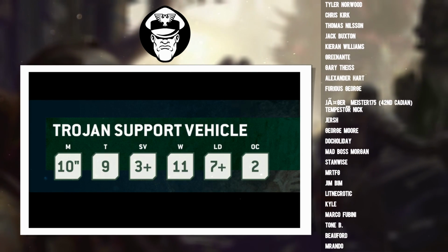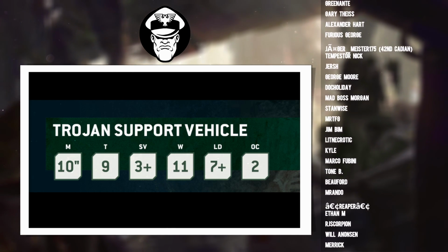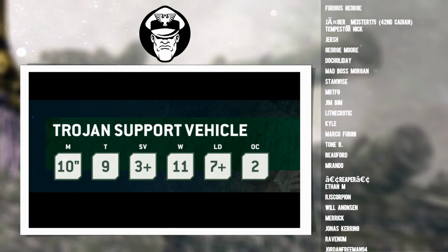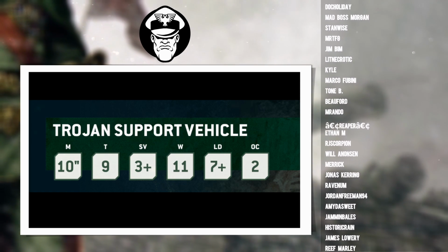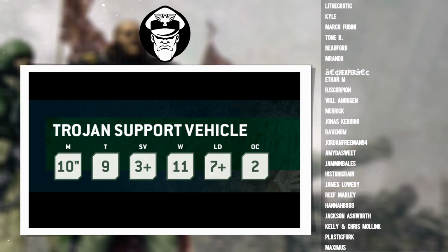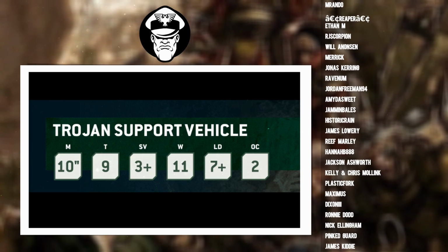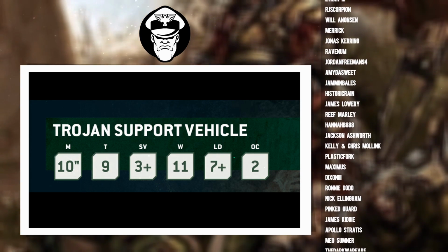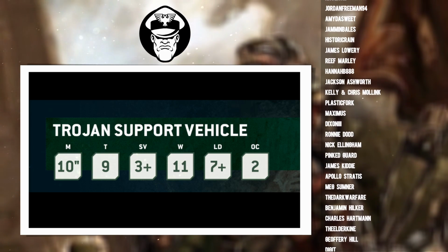With a movement value of 10, the Trojan can keep up with all but the speediest vehicles in the Guard, and with a toughness of 9, 3+ save, and 11 wounds, it's got an okay defensive stat line. Let's be clear here. Any dedicated anti-tank is going to make mincemeat out of this thing. It's going to core it out quickly. A pair of las cannons, maybe a trio at most, are going to knock this thing out.